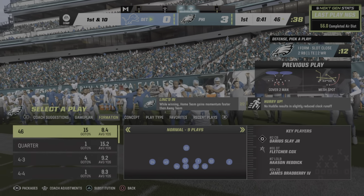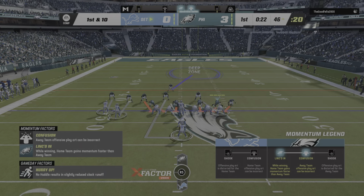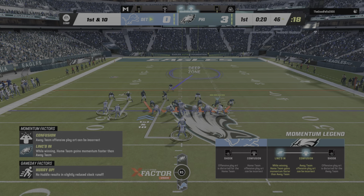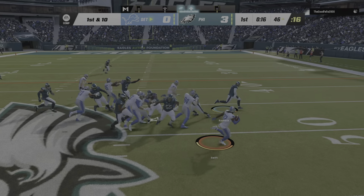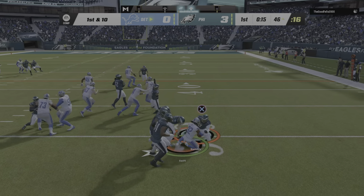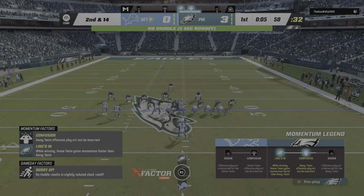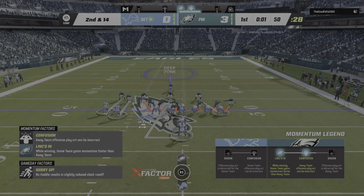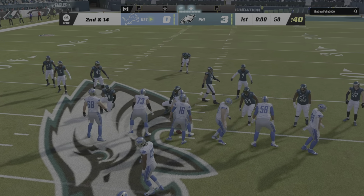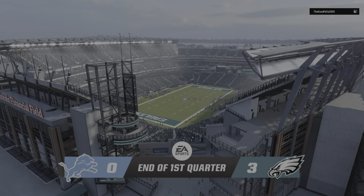When you think of guys that are built to be big arm quarterbacks, Jared Goff, he fits that mold, and he showed it off right there. On first and 10, it's Swift. And the second wave of tacklers is going to get him as they stop him behind the line. Three nothing after one on EA Sports.